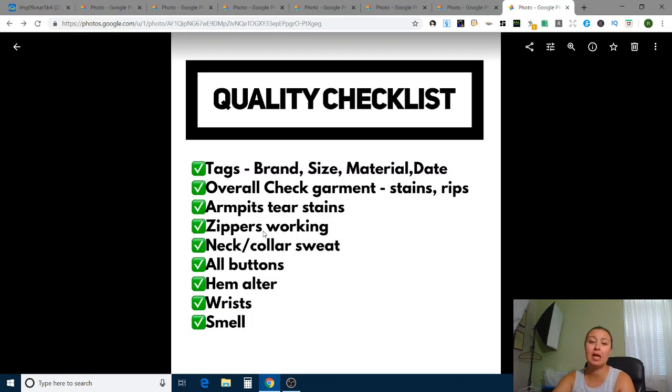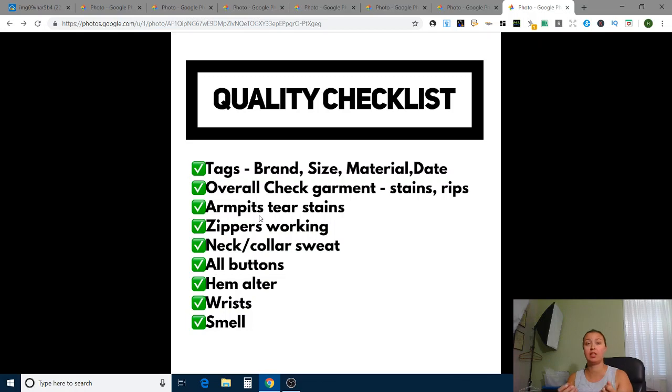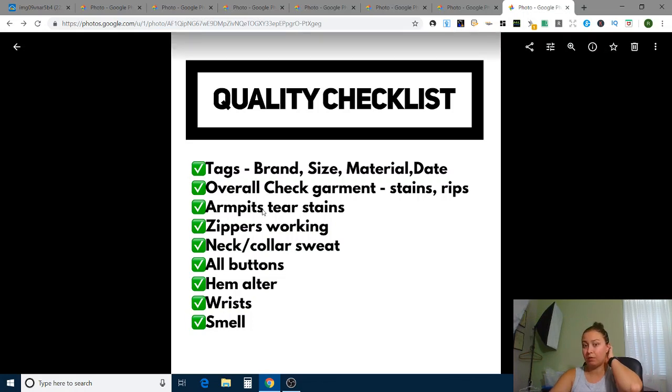Zippers, even still sometimes I forget, but you always want to check that the zipper works, that it's in there, that it's fully attached still. Sometimes you could check that the zipper works and then all of a sudden you realize it's detached, like the zipper part is no longer attached to the garment. And so that would be no good unless you can fix it, which I won't.